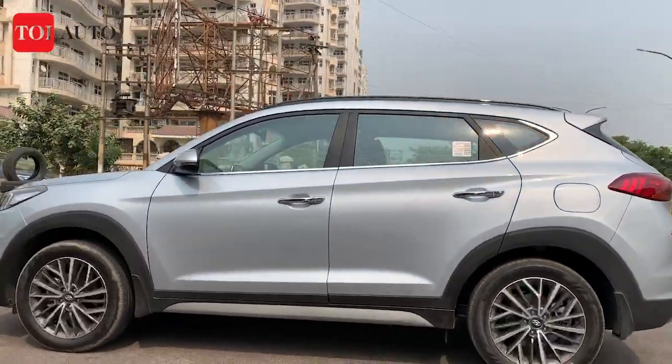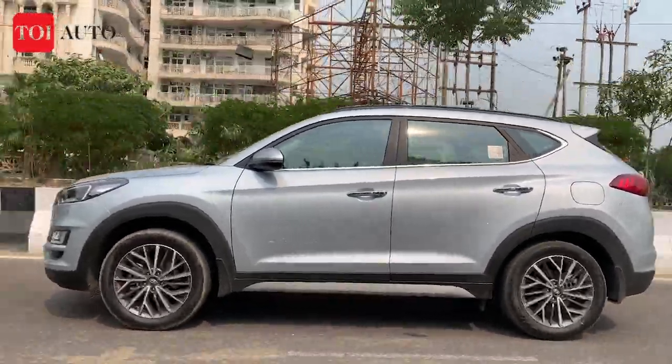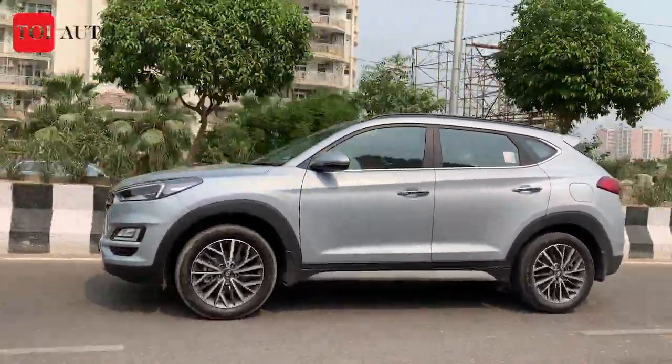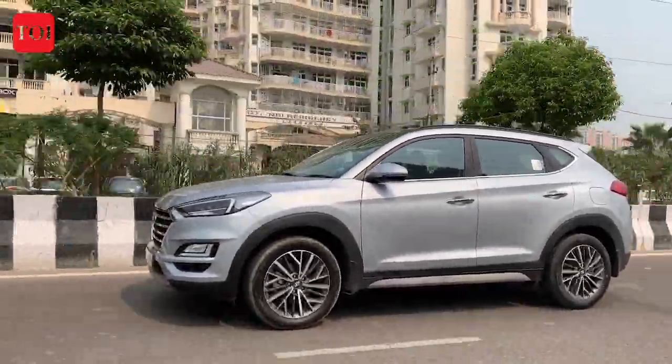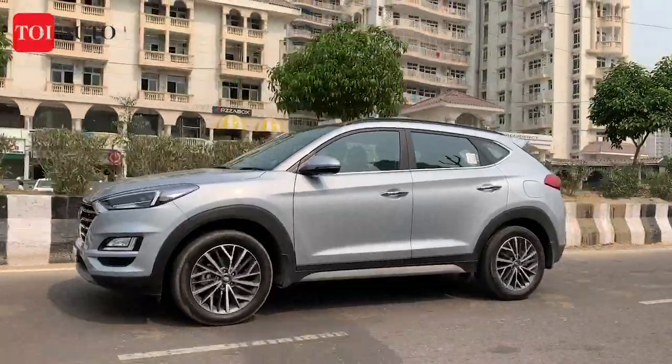Also, Hyundai cars are known to deliver superb mileage. The Tucson would not disappoint in that aspect as well. A full tank of gas will take you over 750 kilometers. That's really impressive for an SUV of this size and demeanor.